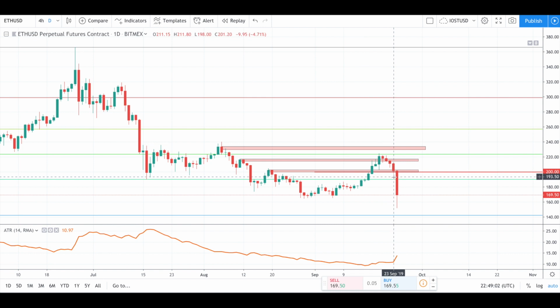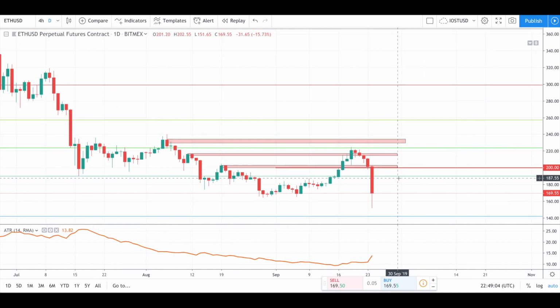And on the previous episode, I was warning you guys about resistance points that I have outlined here, which is basically the 220 mark. And then we have the 240 mark, which are the big resistance points. So if you did play this trade, you had to have your stop below 200, so you did not risk too much to gain 10%.